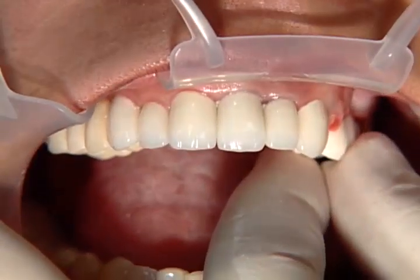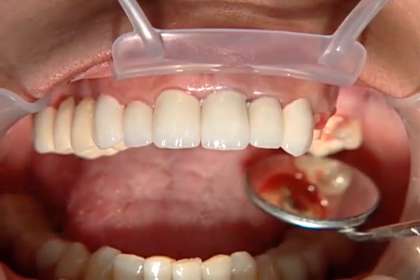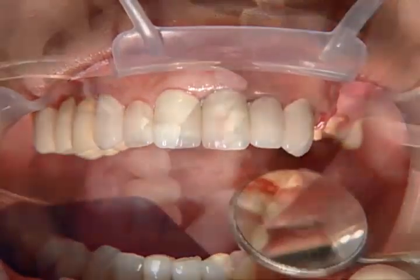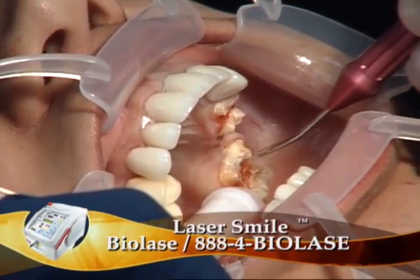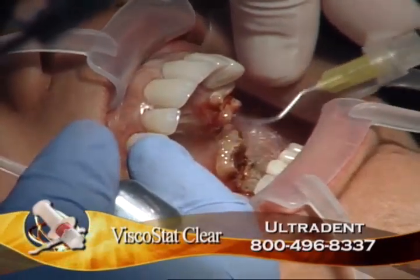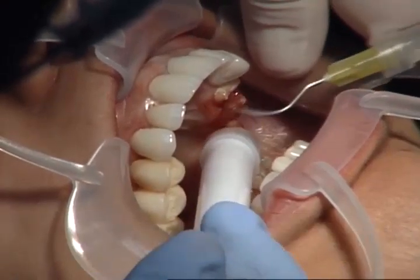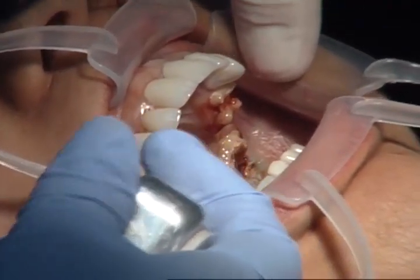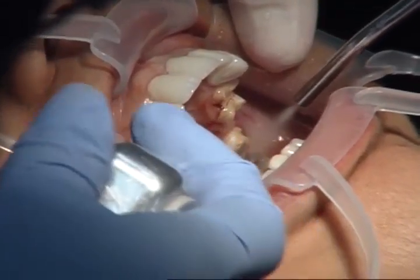Because of the patient's perio issues, as we're trying in the permanent bridge here, I can see a little tissue that is going to bleed and is already starting to bleed, so I'm using the laser. This is the laser smile, the diode laser from BioLase on one of the teeth back by the molar, and on the front ones, we're using a little Viscostat Clear from Ultradent to stop any bleeding we may have. I don't mind if it bleeds during the try-in process, but then we need to stop all of that as we have here before we cement these.